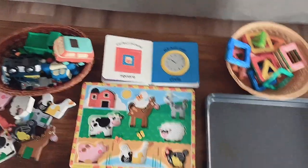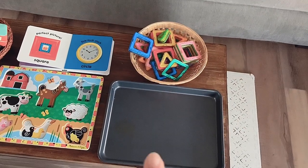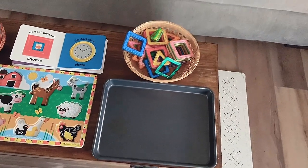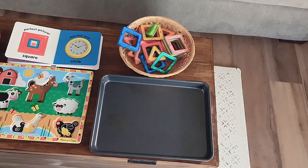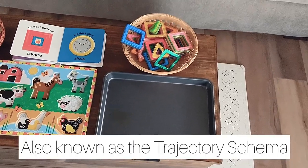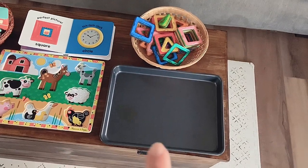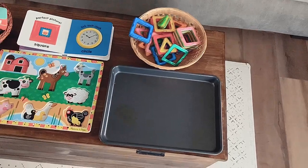I have a book, and then I have a baking sheet with his little magnets that he likes to throw onto the baking sheet. I've started this recently because he's in what's called a throwing schema, which is basically a phase. So rather than him just throwing things around my house, I'm trying to encourage him to put them in one location. That really seems to help.